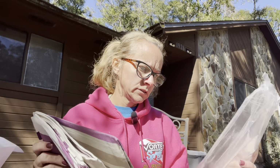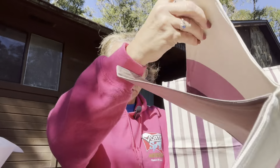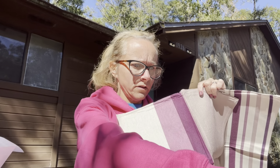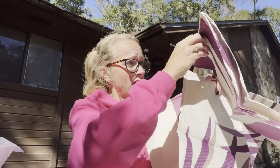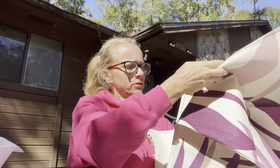And then the next thing that I grabbed. Geometric pillow covers, sofa, office decor. Ooh, these are nice. These are very nice. So it's one, two, three, four of them.